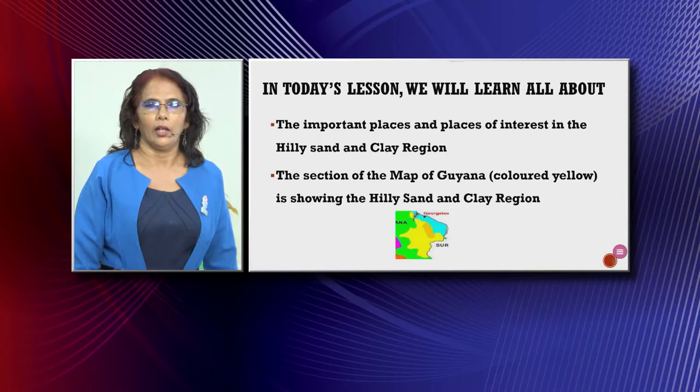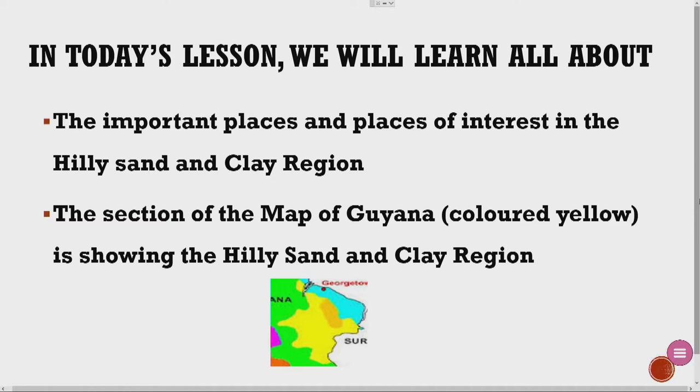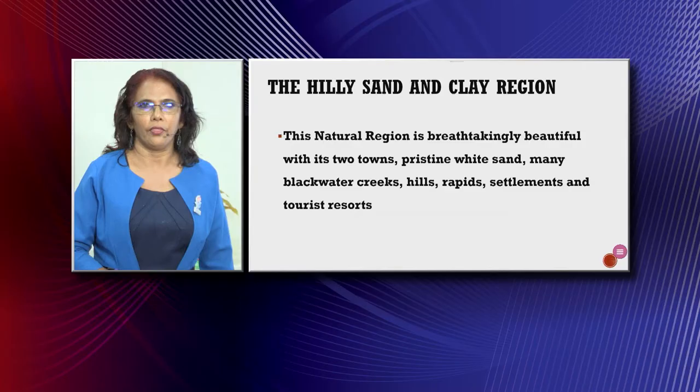In today's lesson, we will learn all about the important places and places of interest in the hilly sand and clay region. The section of the map colored yellow is showing the hilly sand and clay region. Can you see the map? Look at it. It's a section of the map of Guyana, and the part that is colored yellow is the hilly sand and clay region.